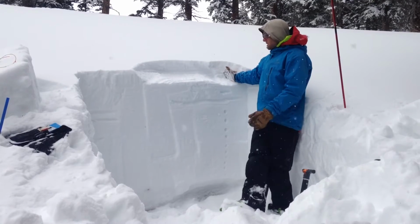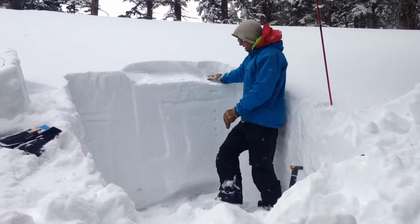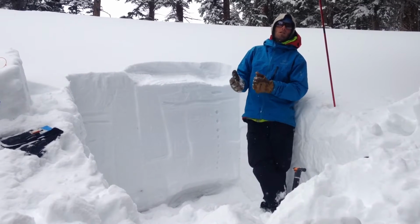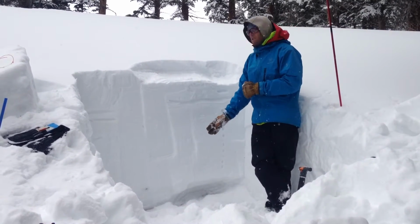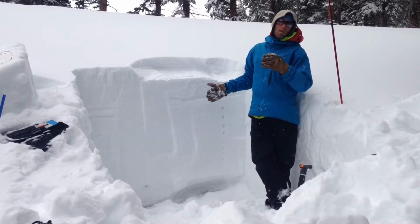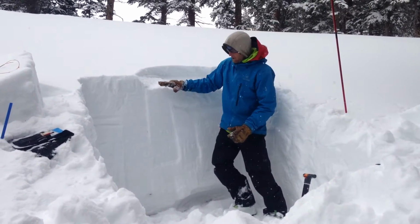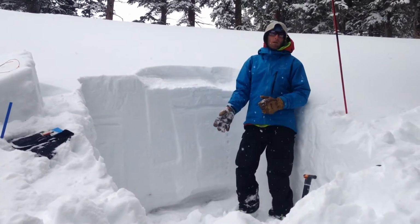What we're seeing here is that we had a compression test at 22 that failed on these basal facets. We weren't able to get them to fail in an extended column test, but in a propagation saw test we were able to get full propagation in those basal facets on a PST of about 40/110 all the way to the end. So if you are able to get initiation in these shallower areas, this basal facet layer is showing a willingness to propagate.